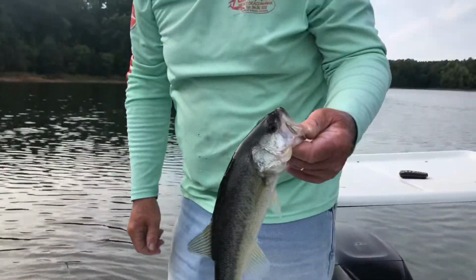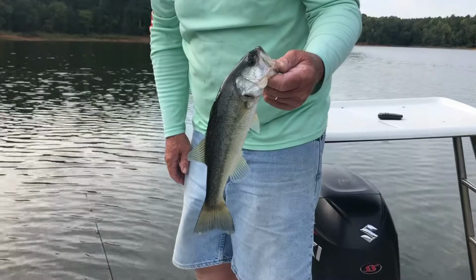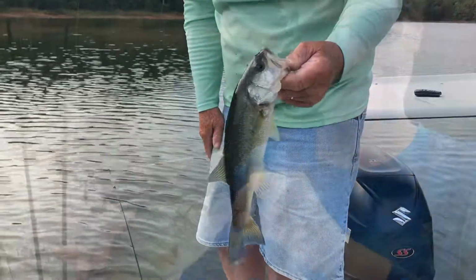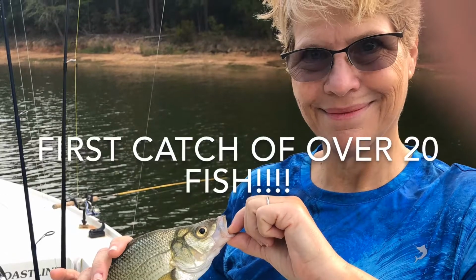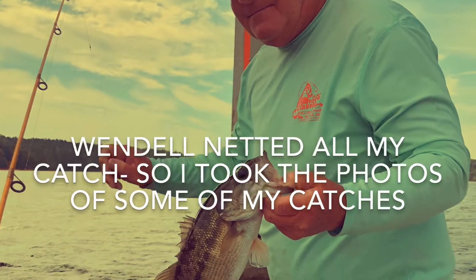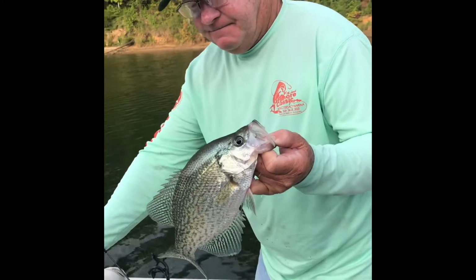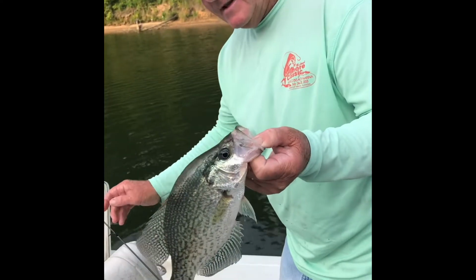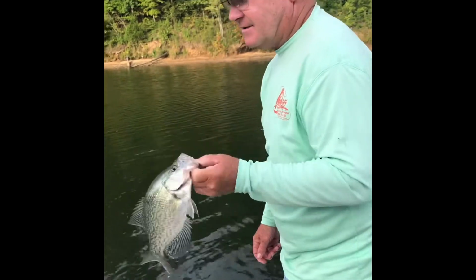So this is my first fish I caught. Yay! Sweet largemouth bass. We're going to let it go. Bye-bye, fishy. Oh, that's really nice. He's a good size too. It's probably an 11-incher. It's his lucky day because we're not keeping him.